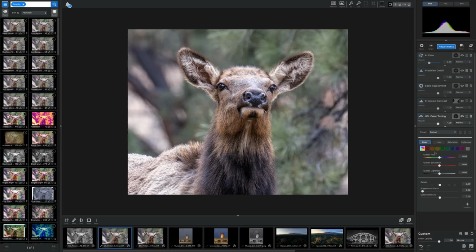And if you want to see where those colors are, let me go back to my cursor highlight so you can see my cursor. So as you hover over these colors, it shows you where they are in the image. So not much yellow, it's mostly the red and the orange like I thought for her fur. So I'm just going to click on the red.